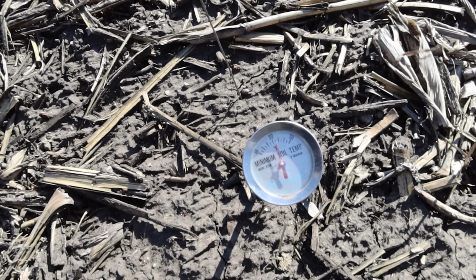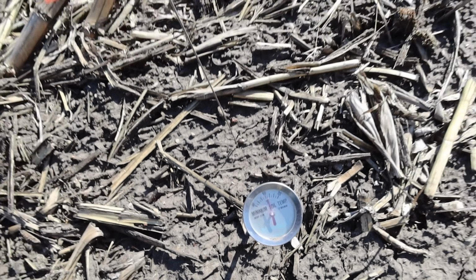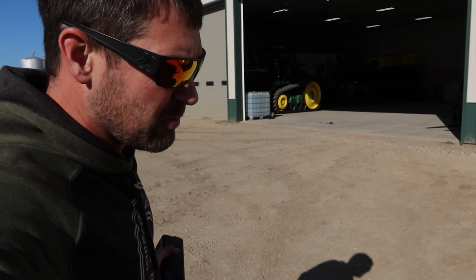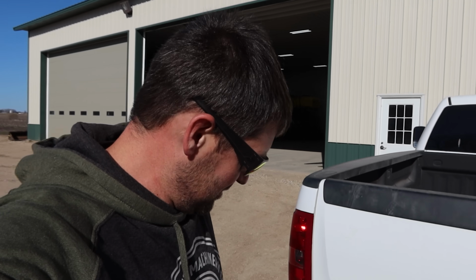Ground temp at 2 inches is all the way up to 65 now. 25 degrees warmer than it was this morning, so things are warming up fast. Of course, that's gonna go down overnight, but that's good to see. Well, Dad's out digging. I'm gonna do a few other odds and ends in the yard here that we wanna get done before tomorrow.